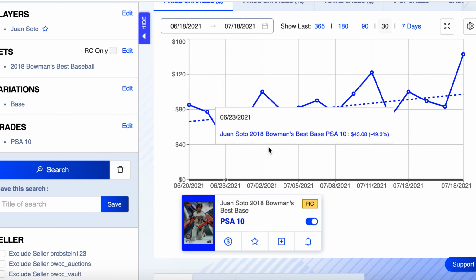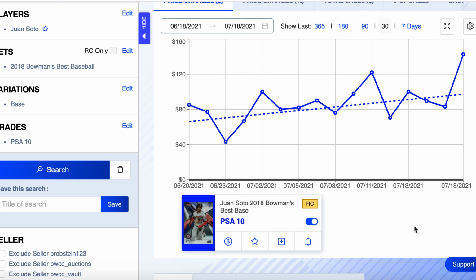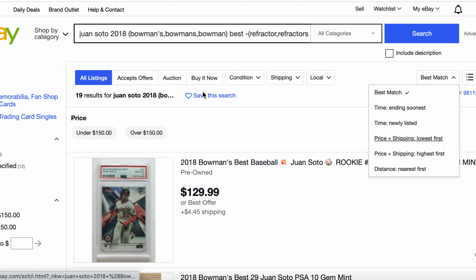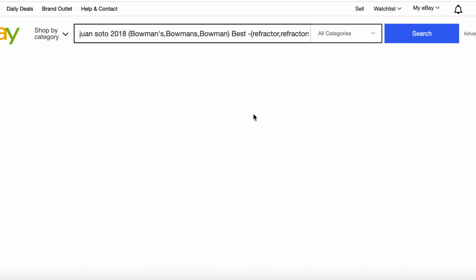Overall, over the last 30 days, though, you can see that it's been overall trending up. I'd say the real value of this card is probably somewhere around $90. Let's go to eBay real quick and see what some of them are listed at. See if we can find a deal.